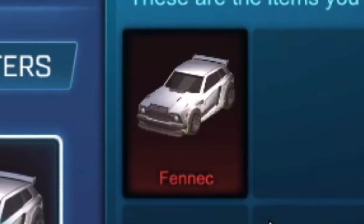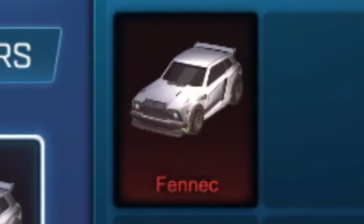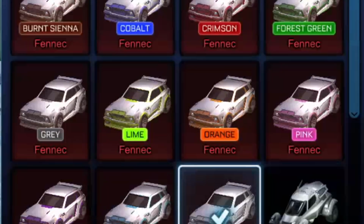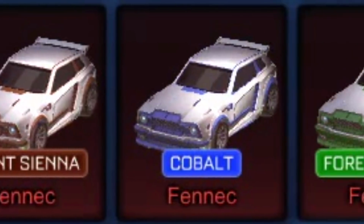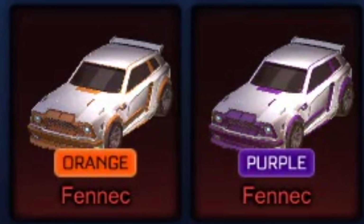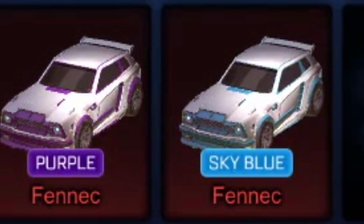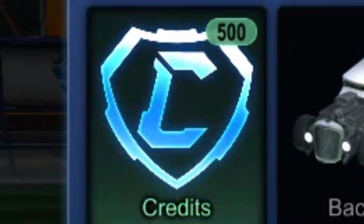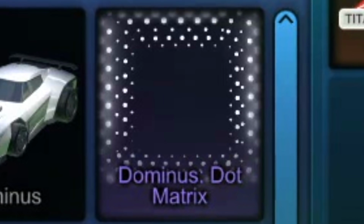Now in today's video, we're jumping straight back into our series, the FENNEC to FENNEC set series, where, as the title suggests, we're trading from a regular FENNEC up to the entire painted FENNEC set. Where we left off, we had saffron, burnt sienna, cobalt, forest green, grey, lime, orange, purple and sky blue FENNECs, along with a titanium white fusion boost, 500 credits to spare, and of course a Dominus dot matrix.